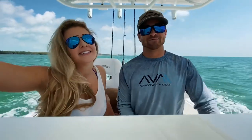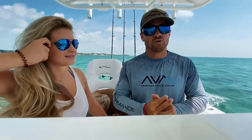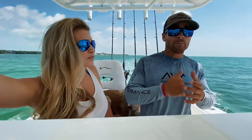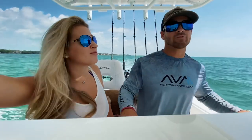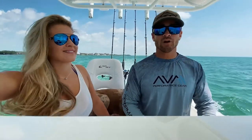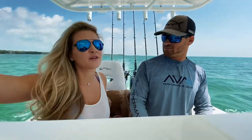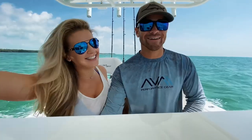So what we're gonna do today is go offshore and try to get on a late April sailfish bite. There was a boat yesterday that caught up to 70. People are breaking records left and right, so we're gonna see if we can catch some bait and get on some of them. Let's go get out there and go fish.